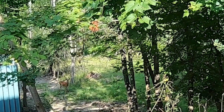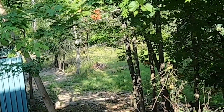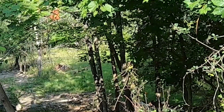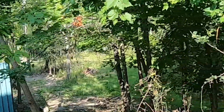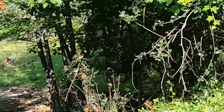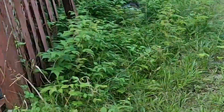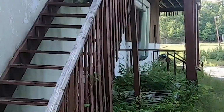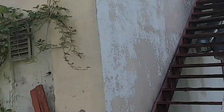Guys, if you can see it, there's a deer right there. Not sure. Oh, he just ran away before I could get a picture of him. I was gonna send my wife a picture, but he ran off on me. Came outside to take a look outside, guys, so I'll show you what's going on out here. Stairs here are very rickety. That's a view around the back.